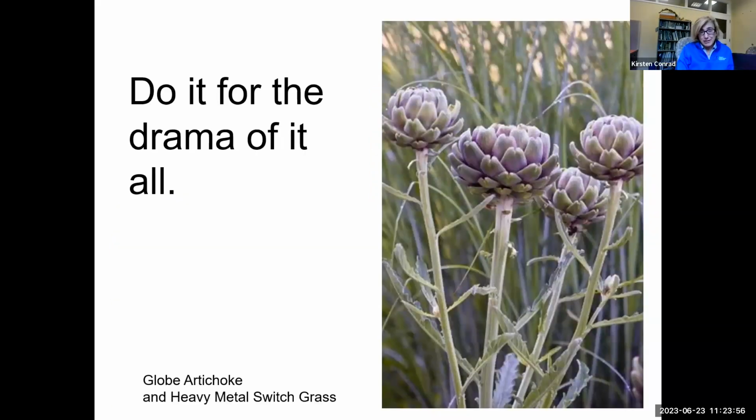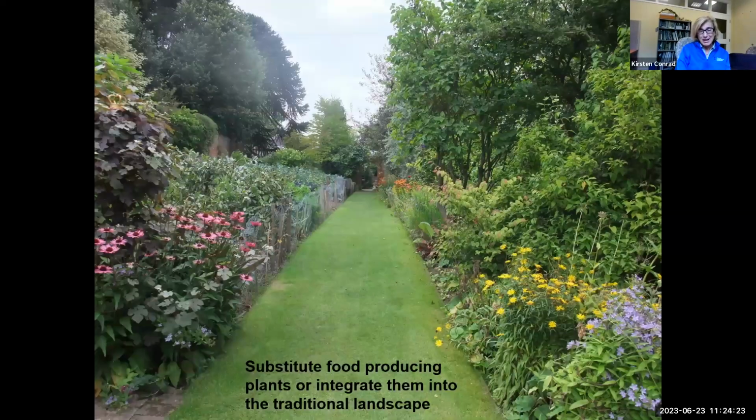Have fun with it. Here's a picture of globe artichoke with Heavy Metal switchgrass, a strictly ornamental, with a globe artichoke. And play with the colors, combine similar colors. If you want to do a blue garden, great. Have a blue garden, mix it up together.